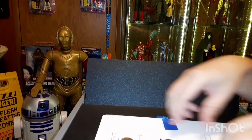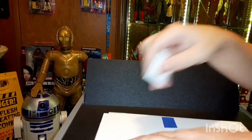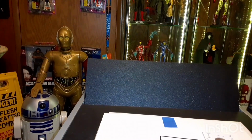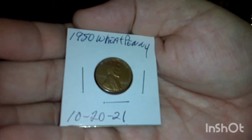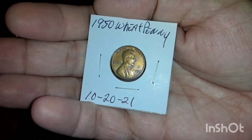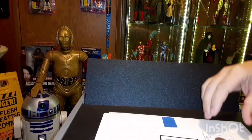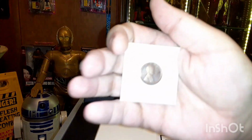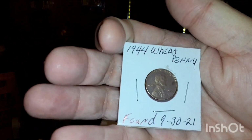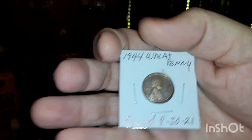Okay, first up, oh wow. Here is a 1950 wheat penny. I love that. I love these. Oh, and he also sent me a 1944 wheat penny. That is awesome. Thank you, Jim.